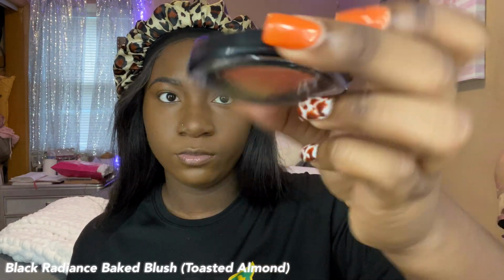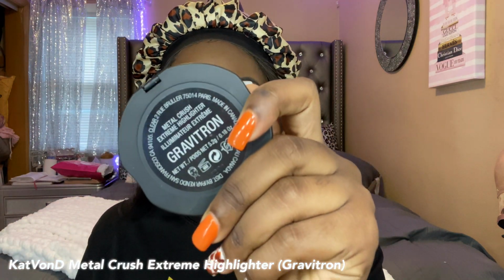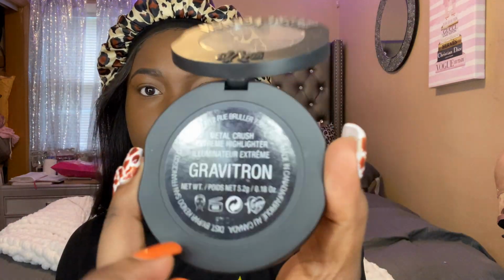I love this setting spray. It is the ultra matte one, and yes, I tried it in a travel size, and ever since then I've been loving it. And now I'm going into my Black Radiance blush, which I recently just bought. I just got into blush. I love it. It just adds a little extra color to the face, I feel like, and it just adds a little girly pop.